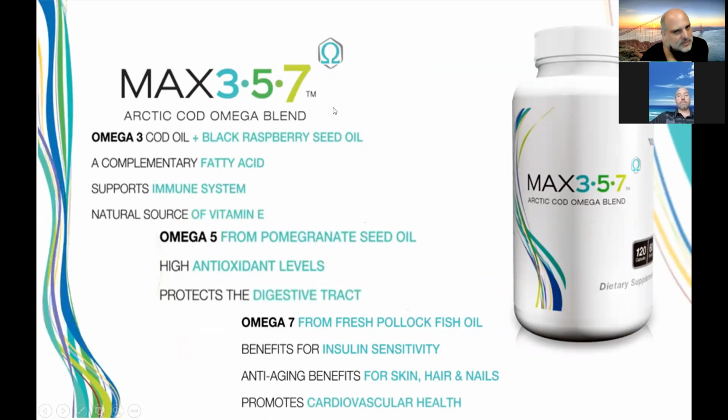But the Max 357, which is our latest addition to the line of breakthrough supplements, is called the Articad Omega Blend, and it's from a fishery in Norway where they harvest the cod oil. Plus, they've added black raspberry seed oil for your omega-3. You hear a lot of talk about omega-3, but very rarely does anyone talk about omega-5 and 7. But the research our company did shows that many people are deficient more in the omega-5 and 7. So they added pomegranate seed oil and the fresh pollock fish oil. This gives you benefits for insulin sensitivity, anti-aging benefits for skin, hair, nails, and promotes cardiovascular health.